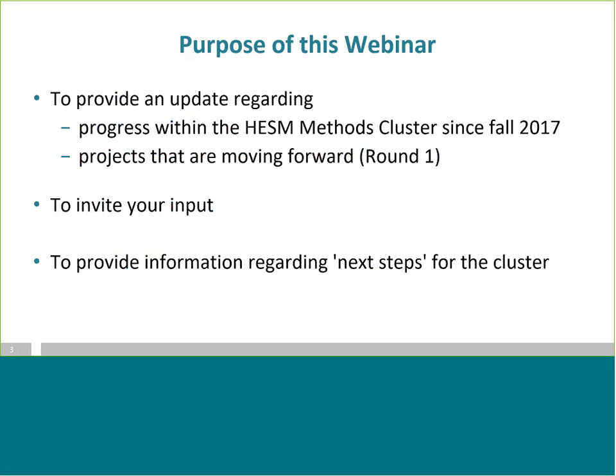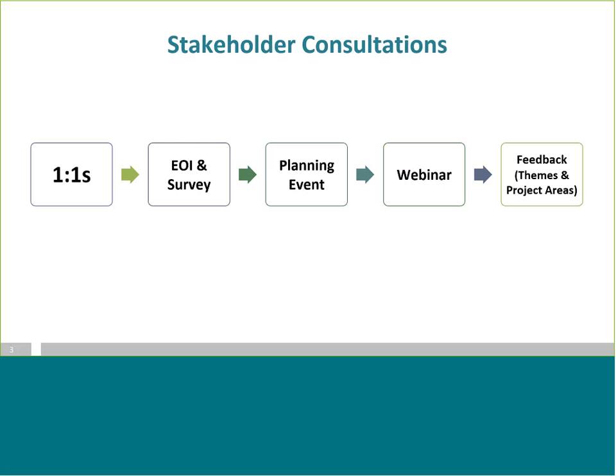One of the key issues for all of the methods clusters is to get input from stakeholders as often as possible. And as I said, there'll be some information about the next steps for this particular cluster. This slide gives you a summary of the different types of stakeholder engagement that we've gone through over the past 12 months or so. This has involved one-on-one conversations with researchers across the province who we initially targeted, who we thought would be interested in this initiative.